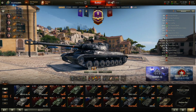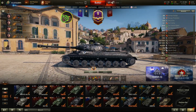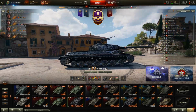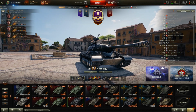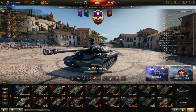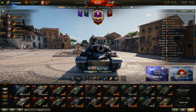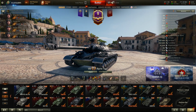My nickname is iFacePalm, and in this episode we're going to take a closer look at the Chinese Tier 8 WZ-111 Alpine Tiger heavy tank. During this tank review we'll be looking into whether it's worth the gold next time it arrives in the premium shop, how its tank statistics look, and we will compare it against other preferential matchmaking Tier 8 heavies like the IS-6 and 112, among others. Furthermore, we will perform an in-depth armor profile rundown with focus on its weak spots and strengths, but also a direct comparison against the IS-6 armor.